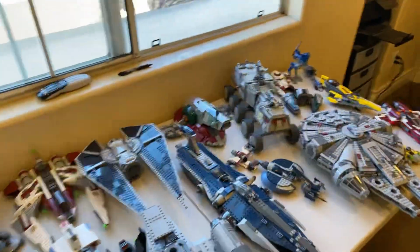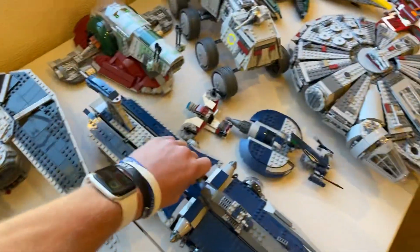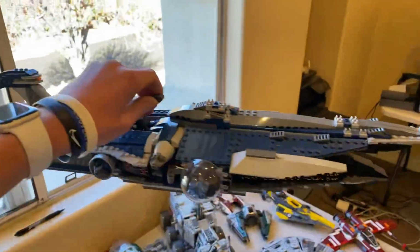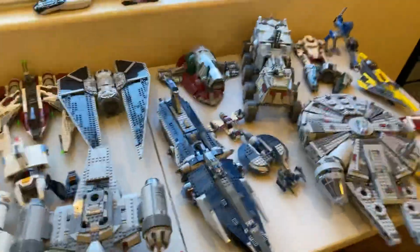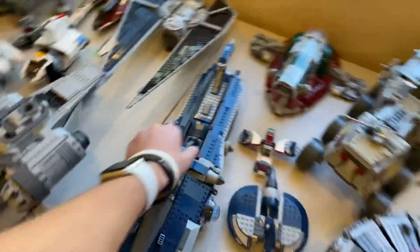Then you also have this, one of the most epic sets. I'm getting this for Christmas. I always bomb the name or butcher the name, so you can roast me down in the comment section below. The Maleficence and Malevolence, something along those lines. But I'm going to be making a whole bunch of CIS separatist ships here.